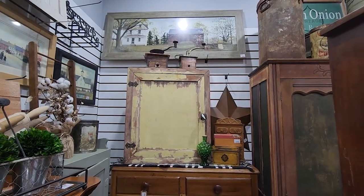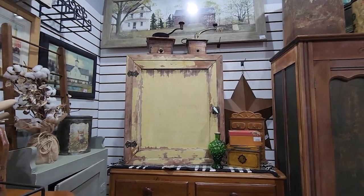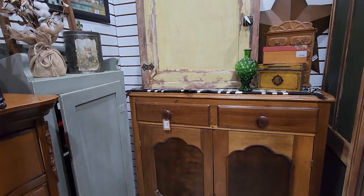I still have this yellow cabinet, which I love so much. I can't believe it hasn't sold yet. But then on top of them, you can see these two coffee grinders. My mom got one of them from the estate sale, and then I got the other one.